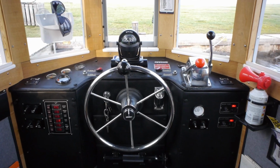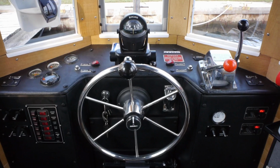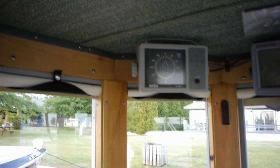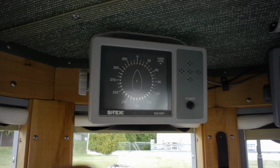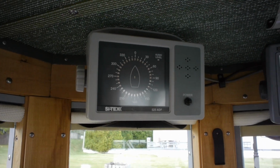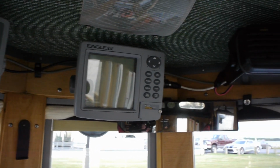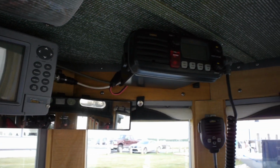The instrument panel contains all necessary switches and gauges. A Cytex radio direction finder locates the direction from which radio transmissions originate and indicates the route to go to it. A GPS reports speed, direction, courses, depths, fish, and so on.